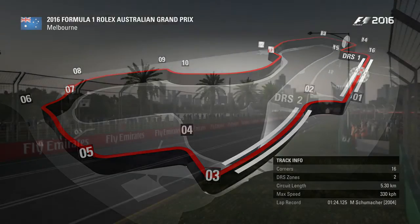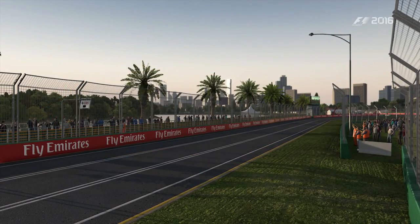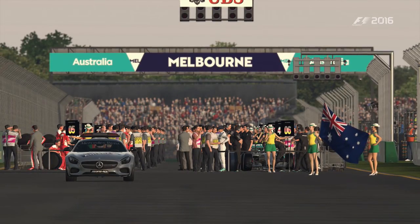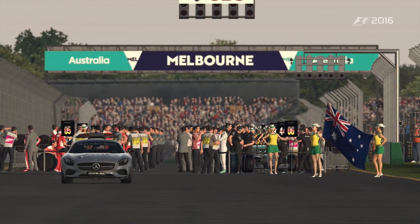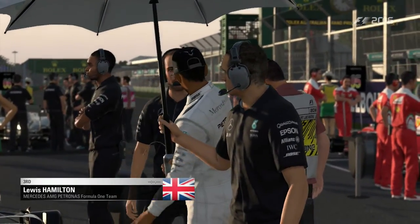I'm joined again today by none other than Anthony Davidson. Tell me, Ant, obviously there's a lot of development work that goes on with these cars between the races. You've been both a test driver and a race driver. What differences are there in the way you approach those roles?